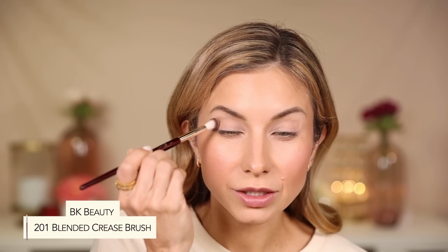So I just grabbed the shade here, this little light medium brown shade, and I'm using the BK Beauty 201, and I just worked this into my crease. I started in the outer corner, and I started out here because I wanted most of that product to apply on the outer corner. And then once I felt like most of it was off my brush, then I'll sweep my brush over into the inner corner of my crease.